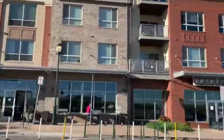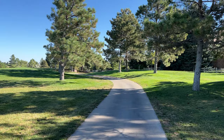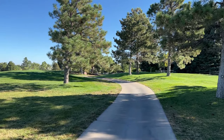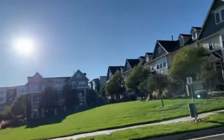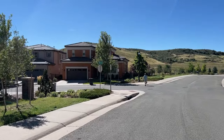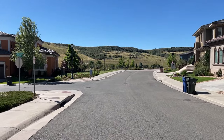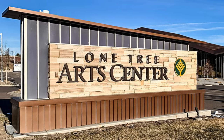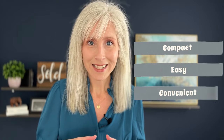You have so much retail. You've got Park Meadows nearby. You have parks, you have trails, you have mature trees. It is a very easy lifestyle in Lone Tree. Golf course, so you have a luxury component right there. There are mountain view opportunities. You have gated communities. It really has the diversity and everything you would want right there. A little bit of walkability. You've got an art center. So it's compact, it is easy, it is convenient.